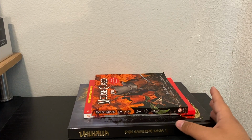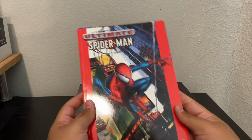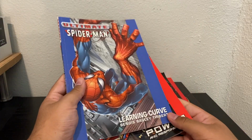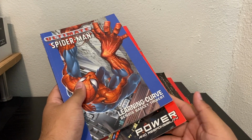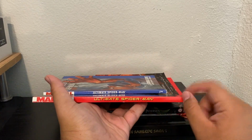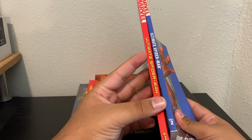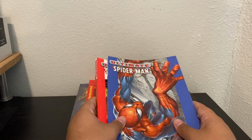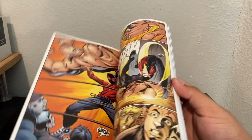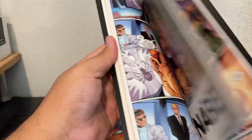So yeah, moving on, we have some Spider-Man comics. This is Ultimate Spider-Man Volumes 1, Power and Responsibility, and 2, Learning Curve. These are by Bendis and Bagley, and I'm not really sure what the point of this is. I think these are different editions of the same run, right? But I like this blue and red kind of thing. But I think these are from different years. So, yeah, this is the classic Spider-Man run that is out of continuity, has its own continuity.